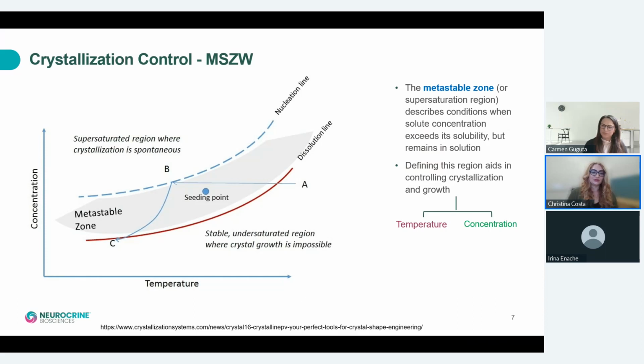The region in the middle is what we call the metastable zone. It's going to be an unstable region where we're lowering our solubility past the point where we were able to dissolve it. So we have this very supersaturated solution, and we're able to then introduce seeds, for instance, or we might have some sort of uncontrolled heterogeneous nucleation occurring in this region. So what this system does is really help us understand that if we know our concentration and we're able to control our temperature, we should be able to control our crystallization.